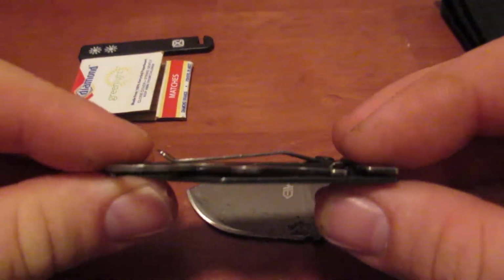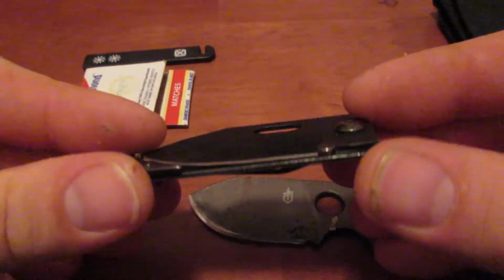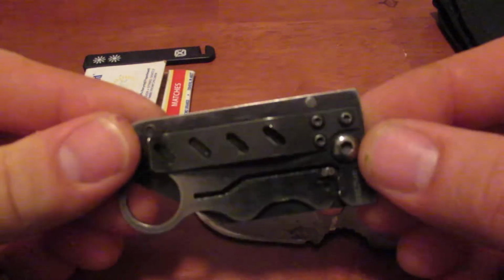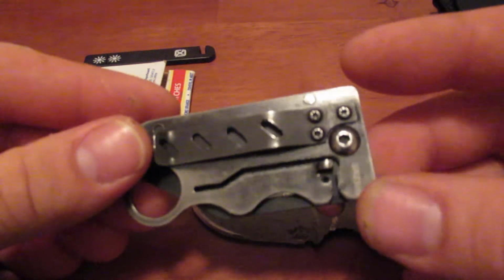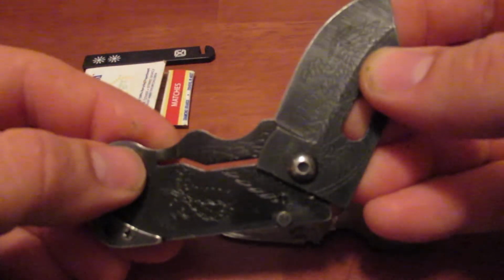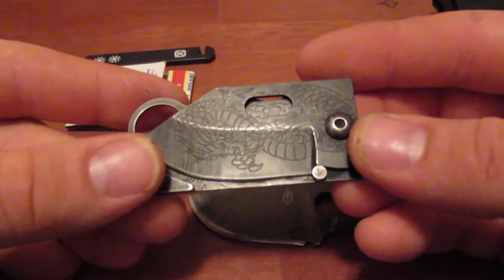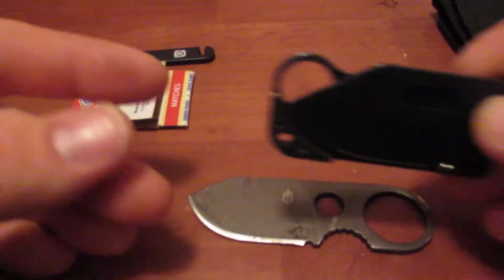One that is fairly close or similar to that is this cheap Chinese knife I found on eBay. You could take the pocket clip off the back, and that is also very compact, and it folds out. Pretty neat little knife. It was about $4, took about 3 months to arrive from China, but I like the Gerber. I prefer the Gerber at this time.